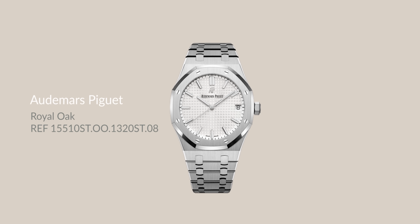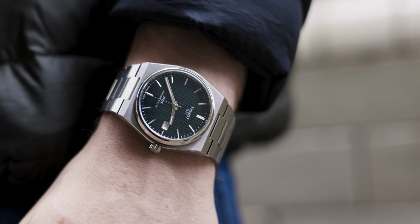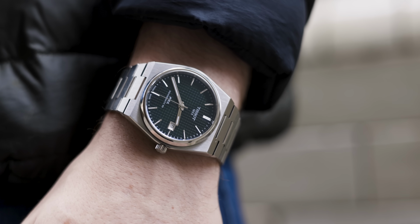First up, we have a watch that one day I will own. It's the AP Royal Oak 15500ST. That's the beginning of the model number because the model number is humongous and I'm not going to go over it. And actually, I'm compensating for this watch by owning a Tissot PRX at the moment. This is my dream watch that I will eventually get.